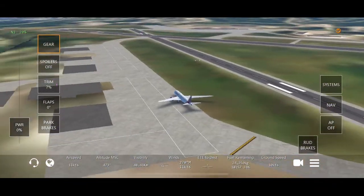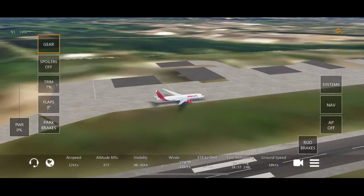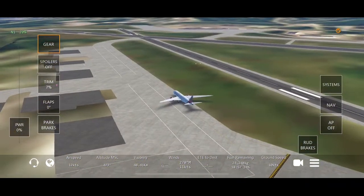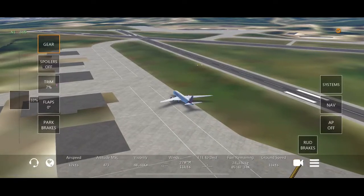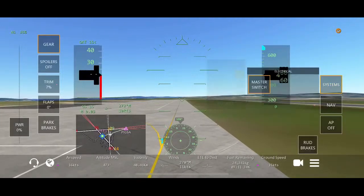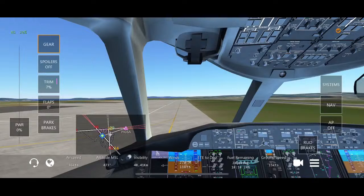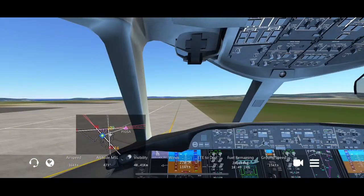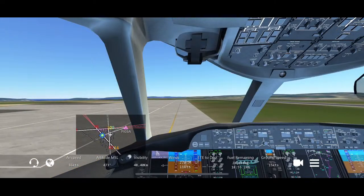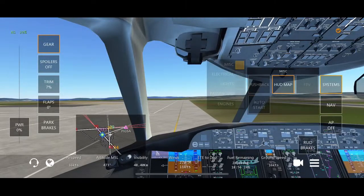Where shall we taxi? Should we just pull onto one of the? I'm assuming the squares are buildings, so, or are they the? I don't know what they are. I don't know where I'm gonna taxi to. I'm trying to taxi over there, maybe, to the other side. Let's get our landing lights off for blinding everybody. Yeah, thank you, Fabian. You're gonna be very useful.